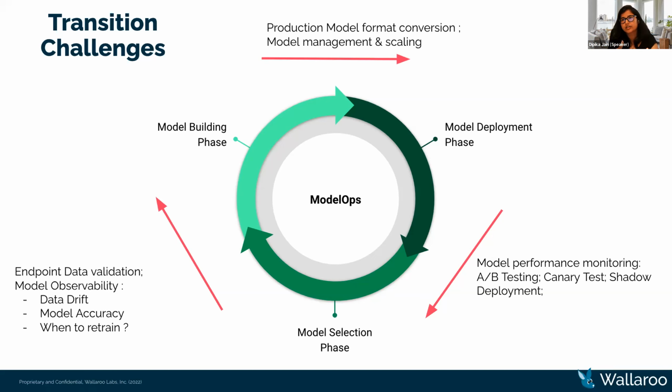The selection phase is where you look at the model individually and track its performance against the data it's inferencing, like the data trait, whether the model is accurate enough or whether its performance is degrading. Based on looking at the model, subject domain experts make an informed decision: now this model is not working well, and it's time to go back to the training environment and retrain the model.